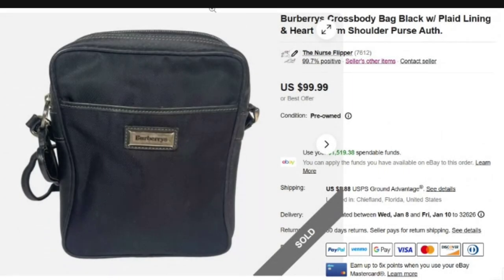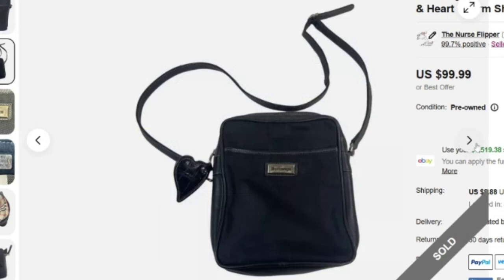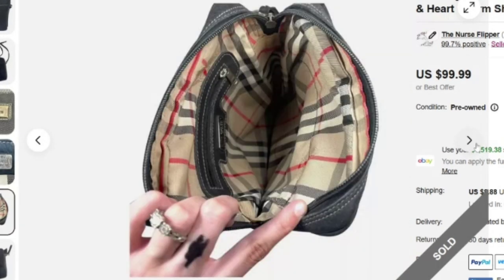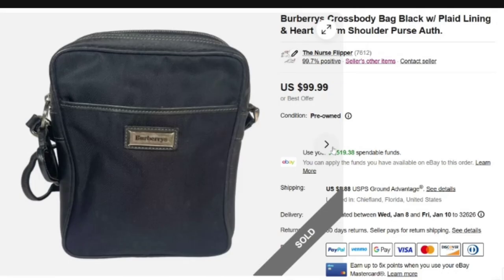Next up is another mid-range one. This one was listed back in July, so about 6 months to sell. This one sold for $69.99, which is another offer. Again, I send out 30% offers when they have been listed for more than 3 months. And this is a Burberry's, just a little small shoulder purse. You can see here the Burberry's of London, made in Turkey. This one I got in a purse lot, and I actually only paid $10 for it, so it's about a $45 profit.